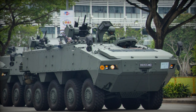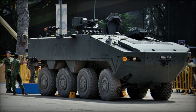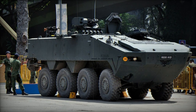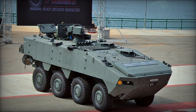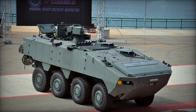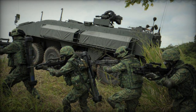The Terrex is propelled by an American Caterpillar C9 inline-6 diesel engine generating 400 horsepower, achieving speeds of up to 70 miles per hour and a range of 500 miles. The suspension system is an 8x8 hydropneumatic double wishbone setup that ensures excellent off-road mobility, with the front two axles being steerable. The Terrex ICV boasts inherent amphibious capabilities, facilitated by water jets located at the lower rear of the hull.